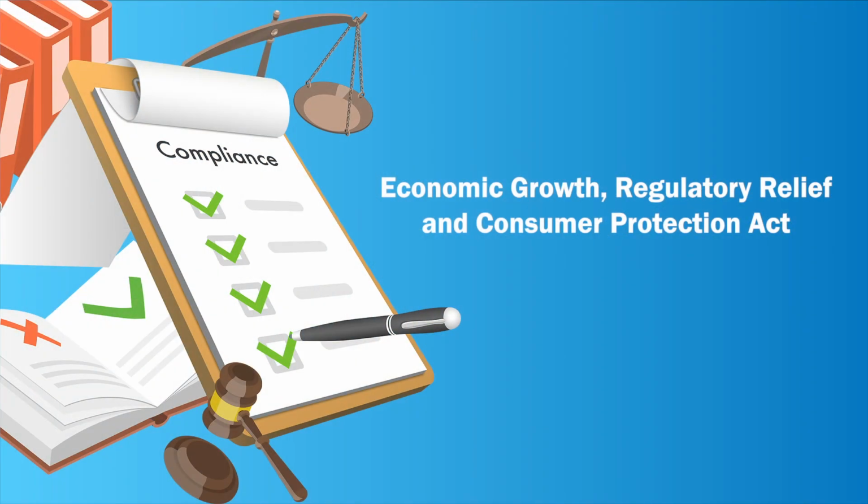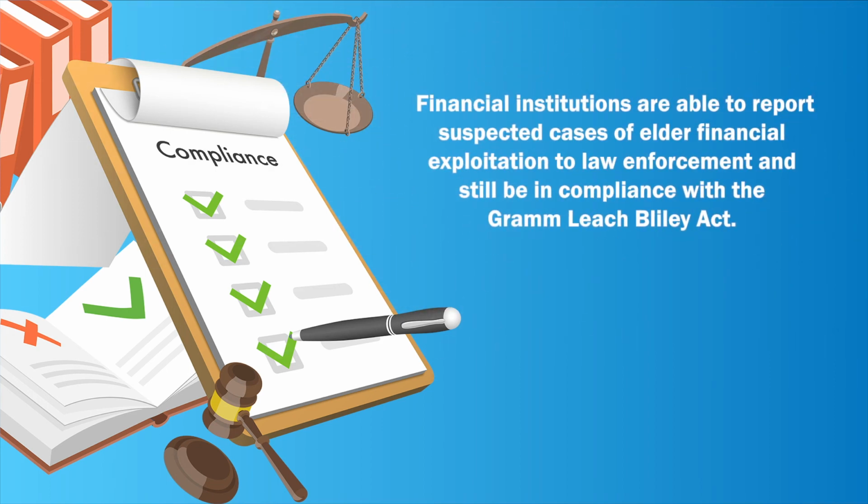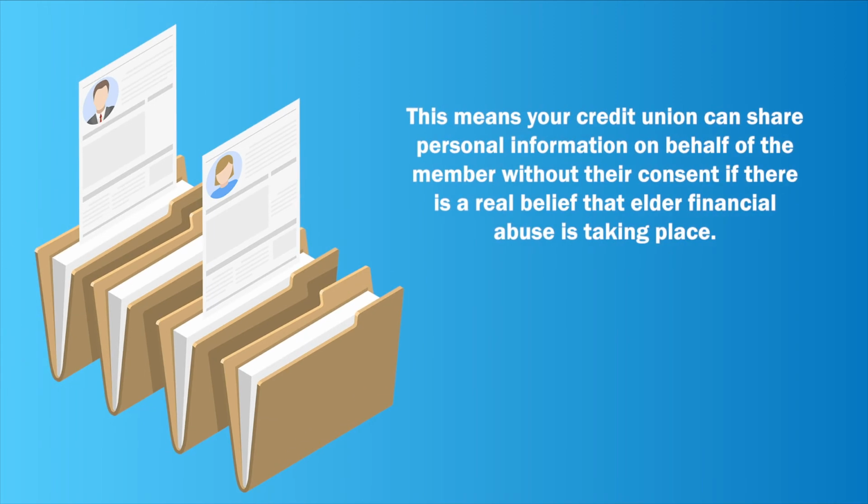Know your regulatory obligations. As part of the Economic Growth, Regulatory Relief, and Consumer Protection Act, financial institutions are able to report suspected cases of elder financial exploitation to law enforcement and still be in compliance with the Gramm-Leach-Bliley Act. This means your credit union can share personal information on behalf of the member without their consent if there is a real belief that elder financial abuse is taking place.